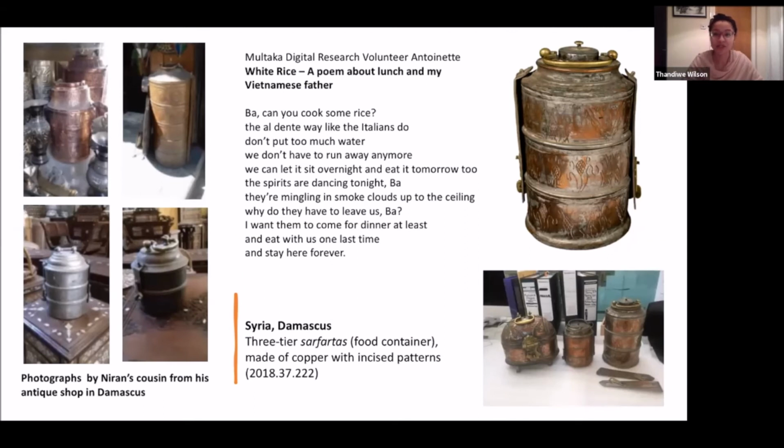And I'll just read this poem out for you. Can you cook some rice? The al dente way, like the Italians do. Don't put too much water. We don't have to run away anymore. We can let it sit overnight and eat it tomorrow too. The spirits are dancing tonight, Ba. They're mingling in smoke, clouds up to the ceiling. Why do they have to leave us, Ba? I want them to come for dinner at least and eat with us one last time and stay here forever. Really.